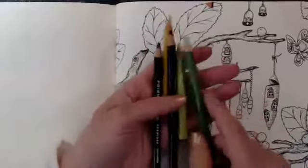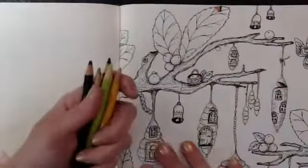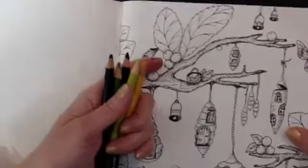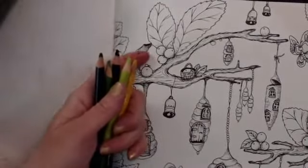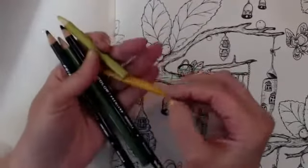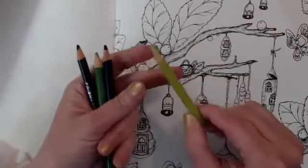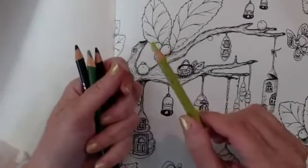As far as I know, we'll stick with these. We could change our mind. We could add some more. I don't know yet. All right. Are we close enough, do you think, to see? Hopefully. Let's put some pencils here to kind of... All right. So I'm going to be using the yellow ochre. I think this is chartreuse here. Chartreuse green or a lime green, whichever.